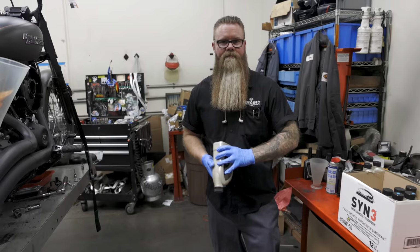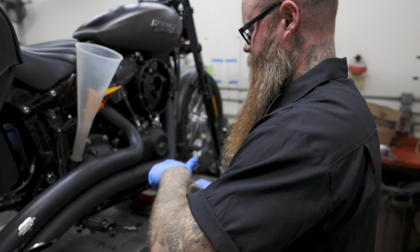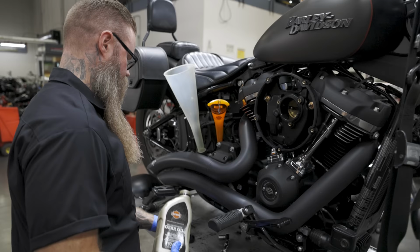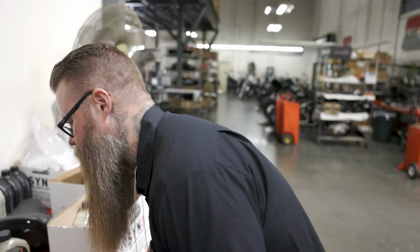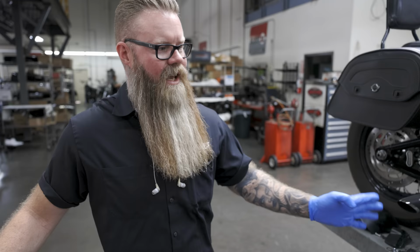So what are we using there? The Syn 3? This is the synthetic gear oil for the transmission and primary, and then synthetic Syn 3 for the motor. So you put the gear oil in the transmission and the primary? Yes. How much does the transmission take? It's 1 quart, the primary is a little over a quart, and then the motor is 5 quarts, but we notice it doesn't take a whole 5 quarts because you always have some left over that doesn't come out.